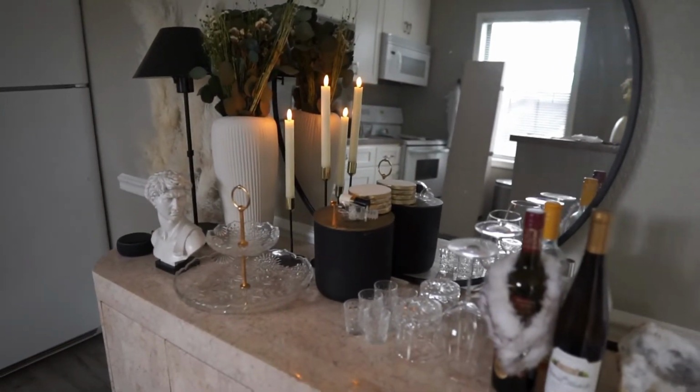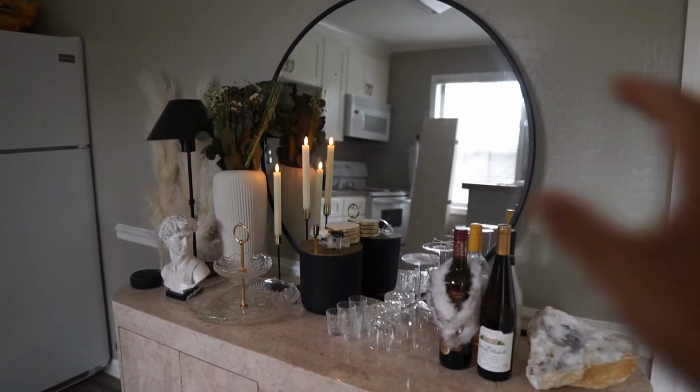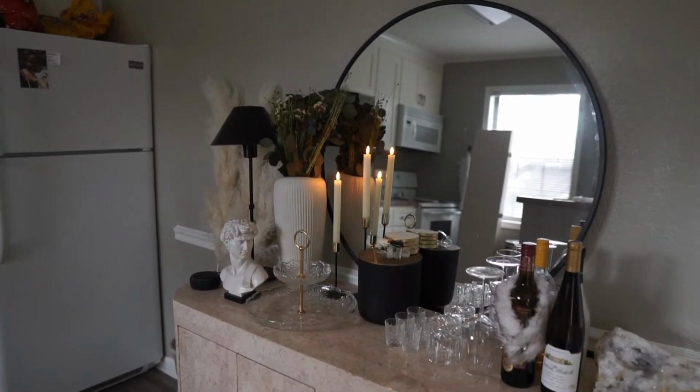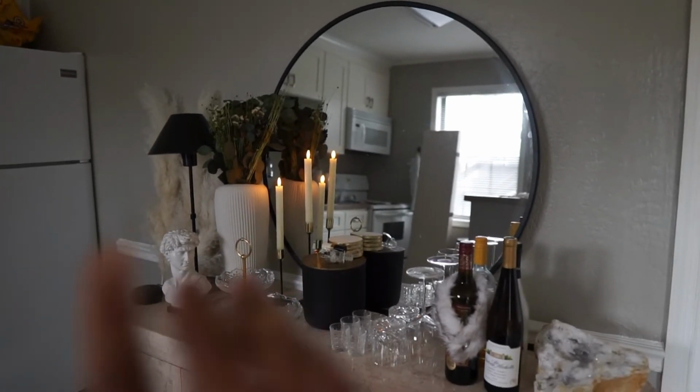I can definitely see myself decorating this place for Christmas, and it's just so, so pretty. So I love these candles. They are definitely a steal.